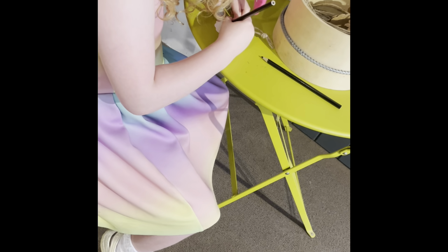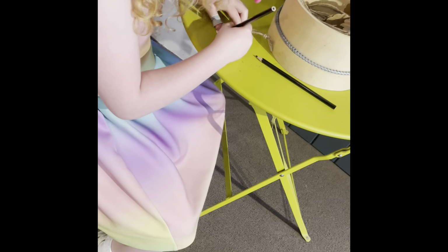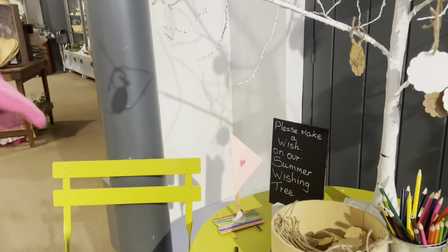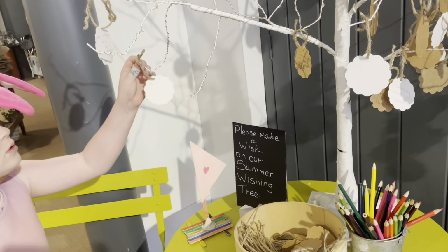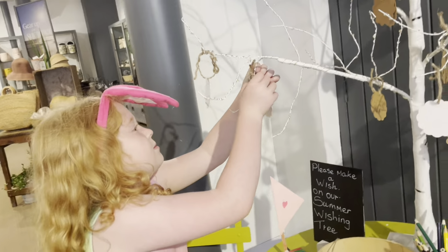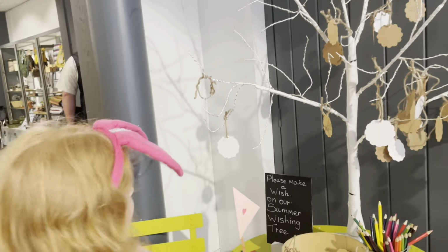Inside the mill shop, where Skylar could decorate her own wish thing, as you can see there. Pull up the other side if you want, can't you? Yeah. There you go, you got your wish on the tree now. So is that the wishing tree? Yeah.